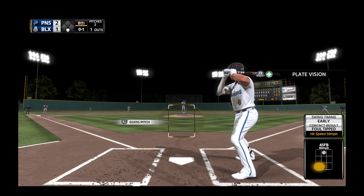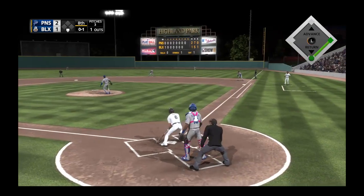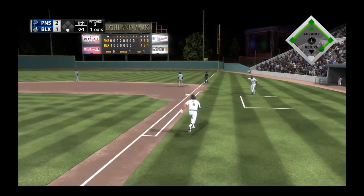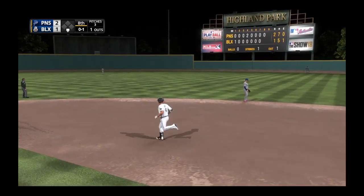Oh, and 1 count, and the pitch. And he turns on one, sending it high and deep to right. Hippern going back on it to the track, to the wall. That one is out of here.